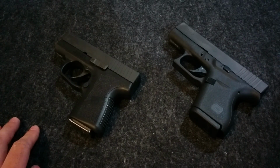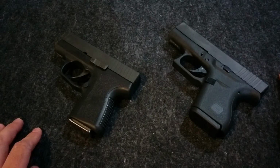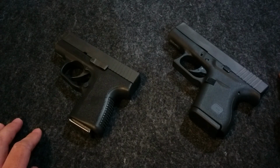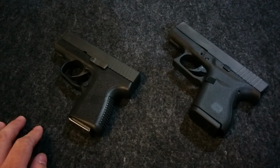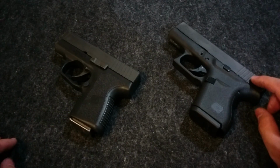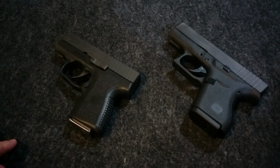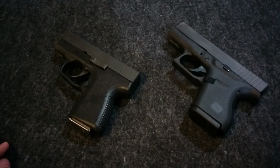A review of the Glock 43 and the Kahr PM9. It'll be sort of a double review, a comparison between the two. I'll say what I like and dislike about each, and why I think they're both good. Yeah, we'll get started on that. This Glock 43 I've had for 2 or 3 days now, and the Kahr I've had for about 2 years. But let me go ahead and talk about why they're both good.